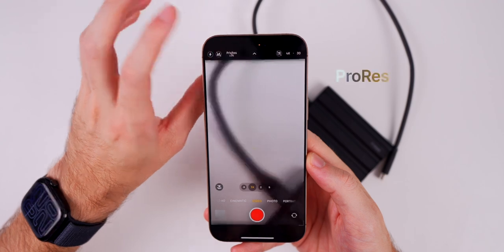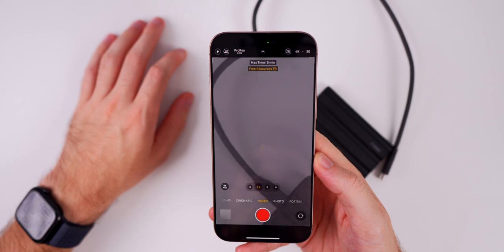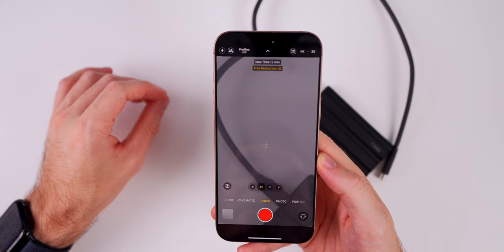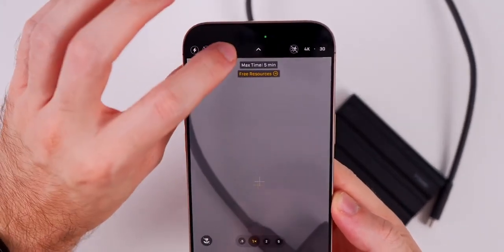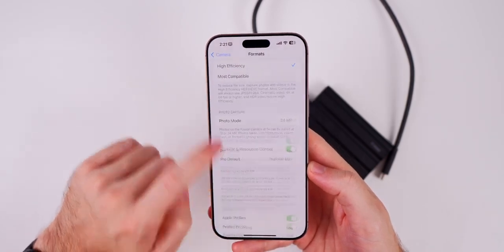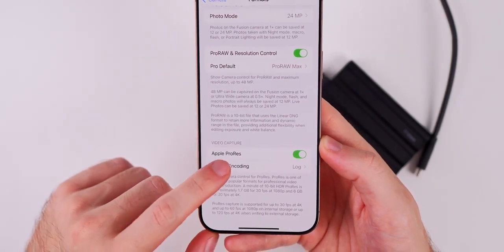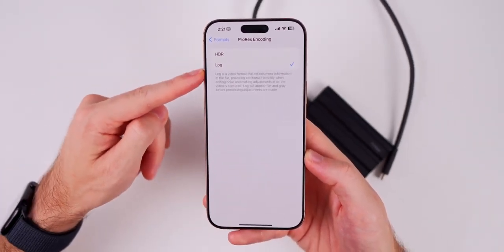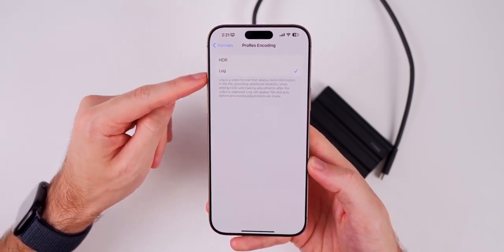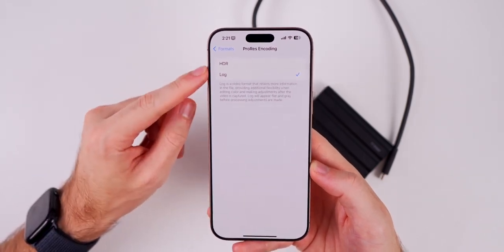Okay, so now let's talk about ProRes video, because ProRes video is easily one of my favorite features of the Pro series iPhones, and it gets even better with the iPhone 16 series. So we have some stuff to talk about here. So first off, you'll notice that we can now only shoot in log or HDR. So if you go into your settings and go to camera and then down to formats, all the way down here at the bottom, we have the ProRes toggle, which should be turned on, and then go to ProRes encoding, and you only have to choose from log and HDR. It's HDR by default, but I would recommend changing that over to log just because it looks a lot more natural and you get a lot more information and data with a log recording versus HDR.